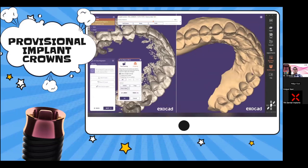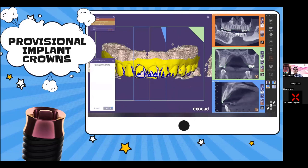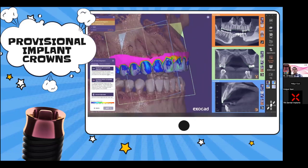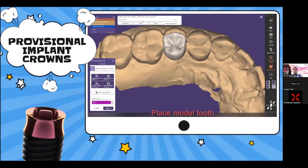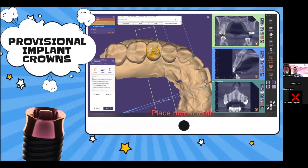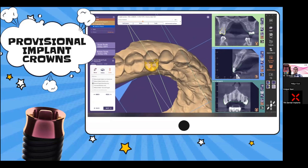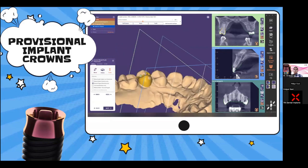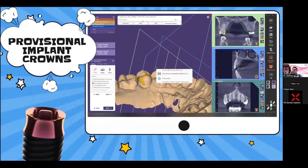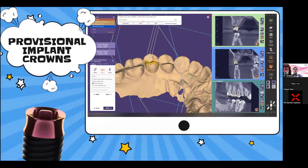So here we go. So you can see that the tooth is still there, right? So we're going to later digitally remove that tooth. But first, we're just going to do our quick wax up on exocad. And then based off this wax up, we'll design our surgical guide. So everything's looking like it's merged quite well.